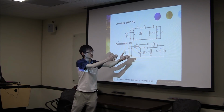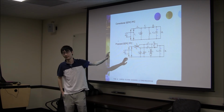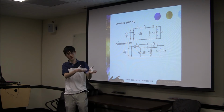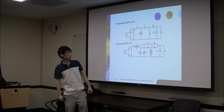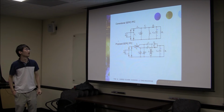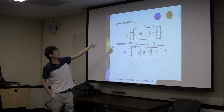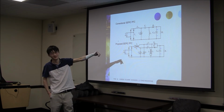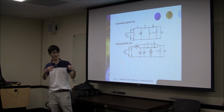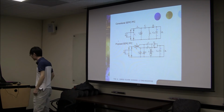Another thing is that because we use two legs here, the power level for the proposed SEPIC can be much higher than the traditional one, right? Because we use two legs, two phases of the SEPIC converter. So what is SEPIC? What is the full name for SEPIC? SEPIC converter is a single-ended primary inductor converter. If you're interested in that, you can Google it. Okay, and the name is very long. So that's the SEPIC PFC converter.